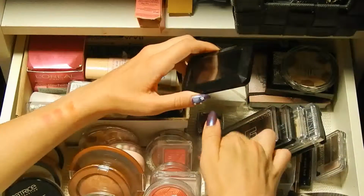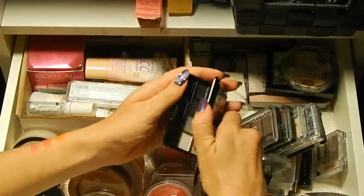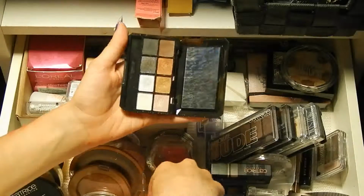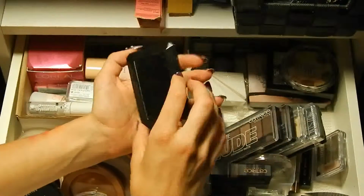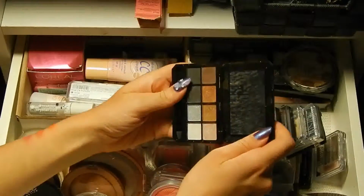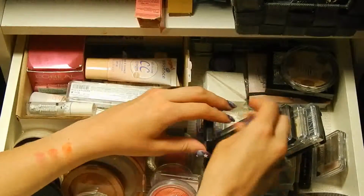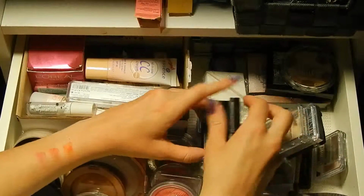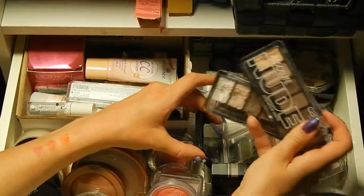Then in this little thing here are all my eyeshadow palettes. This one is a really cute one, not by Born Pretty Store, but the bottom of Born Pretty Store is from CBI Color Box. But it's a really nice palette. And then there's Catrice and more Catrice. These are basically my most used palettes, the Absolute Matte by Catrice and the Absolute Nude by Catrice.